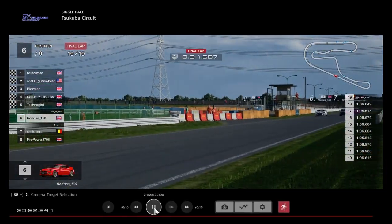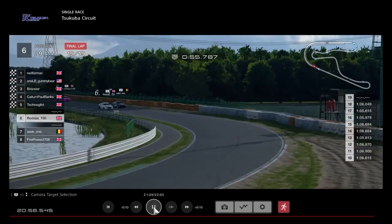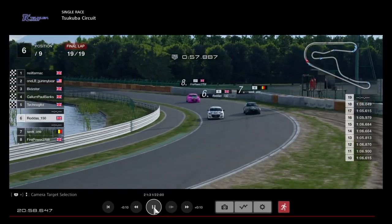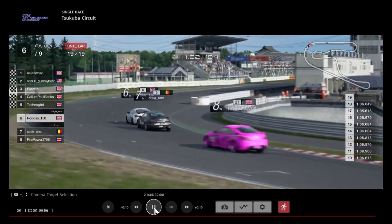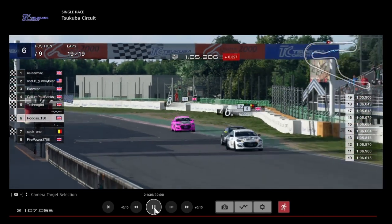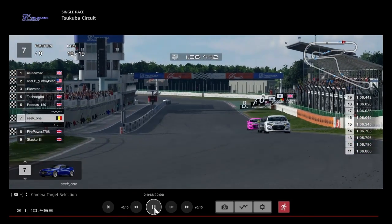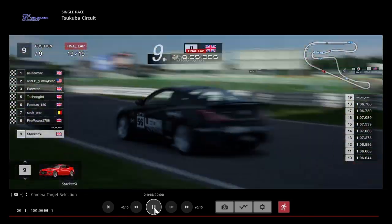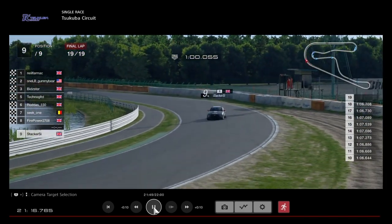Well done, Techno. And meanwhile, Rodders has got up the inside of Seek on the last hairpin. Rodders has got past Seek, and into the last corner we go. Seat 1's got to go for some kind of cutback here, but Rodders has got it for now. Rodders takes 6th place on the last lap. 6th for Rodders, 7th for Seat 1, 8th for Firepower. Well done to them lot. And Stacker's going to be in 9th place. Well, we'll just get a quick replay now. Rodders passed him on that last lap.